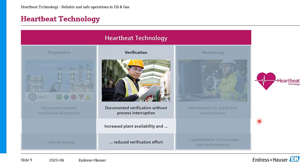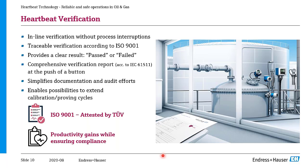So that was diagnostics. Let's go into verification. Documented verification without process interruption, increased plant availability, and reduced verification effort. Let's look into detail why we make these statements. First of all, this is an inline verification without process interruptions. So the verification is happening inside the device itself. And many times even the measuring signal is active during it, so the measurement is live during the verification.